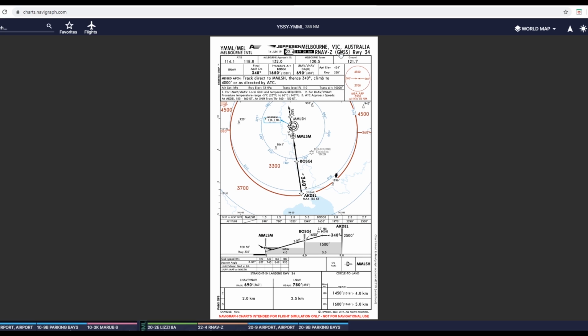And let's brief this approach plate real quick. So RNAV Zulu runway 34. It's an RNAV approach. Final approach course is 340, and the final approach fix, Bosky, will be crossed at 1,650 feet. Decision altitude in LNAV and VNAV is 690 feet. Airport elevation 434 feet. If we need to go missed, I'm going to call go around flaps 20. The missed approach procedure is to track direct to the Milch intersection, thence 340 degrees, climb to 4,000 feet, or as directed by ATC.